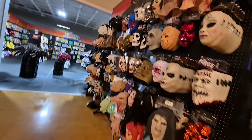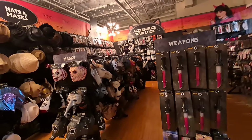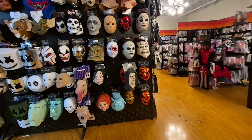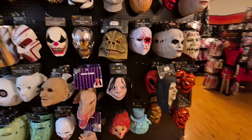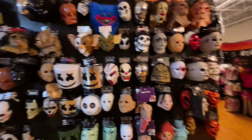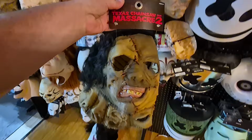It's awesome. We're still looking for the inflatables, but let me point out how stocked the masks are. They have a wall there, and they have a whole aisle here. Very cool, and I saw somebody looking at one a minute ago, and I think he grabbed it, but it was that awesome burlap ghost face. But that's okay. I want to grab it too. Next time I find one, I might have to buy it. They do have the Texas Chainsaw Massacre 2 mask. That is a really good one. I love Leatherface.